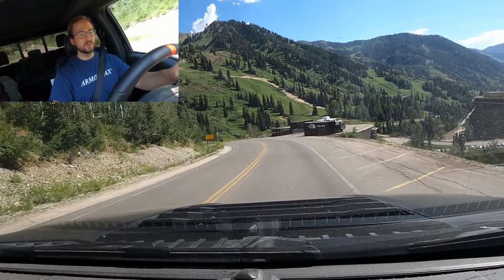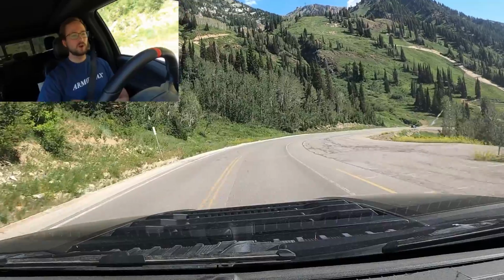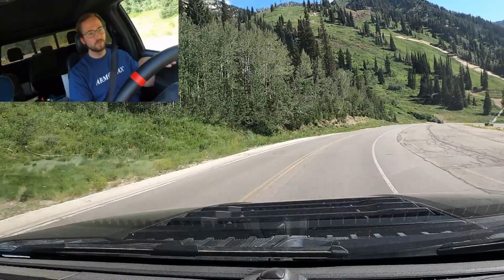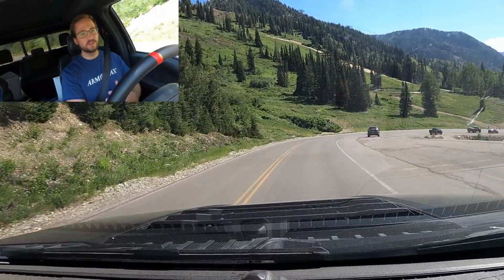Now, the new Defender, I have heard a few YouTubers, especially Doug DeMuro, and I'm not knocking what he says, but he says that it's going to be way more luxurious than the Bronco, and the Bronco's going to be not as well put together. He's kind of a Range Rover, Land Rover fanboy, which is okay. I think the Bronco's still going to be a better overall vehicle compared to the Defender.